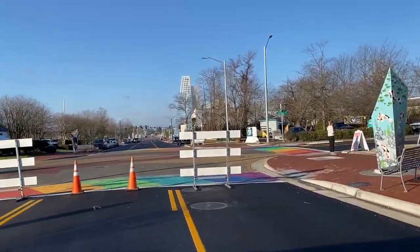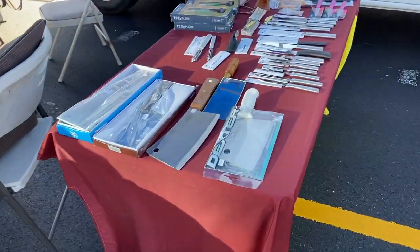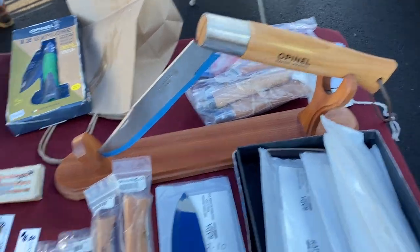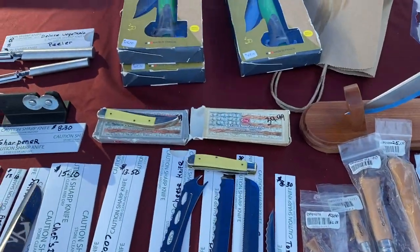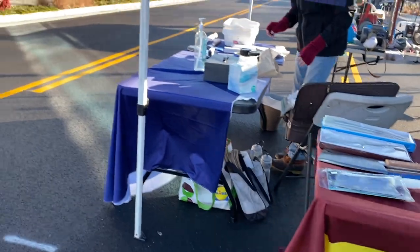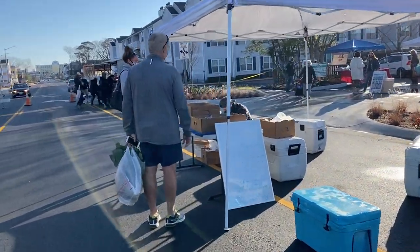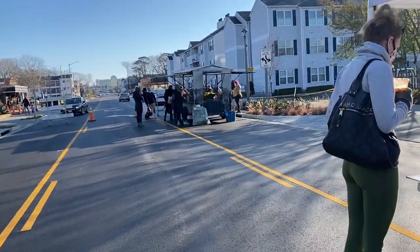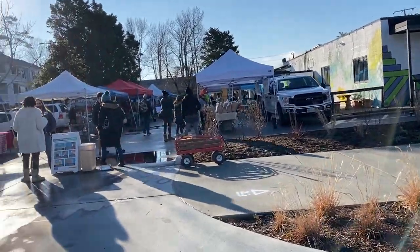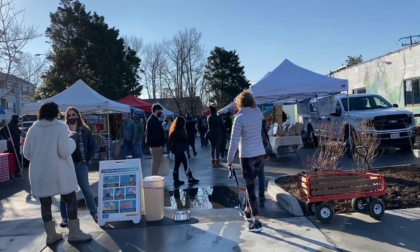Well, here we are. The first market for 2021. We got a seafood guy out here with us this year. We got the same produce guy over here. The big produce person is not here. Seafields Farms is here. You've been here before, so I'm not going all the way back in there. Just a big farmer's market rolling right along.